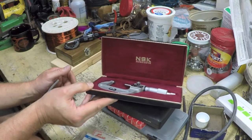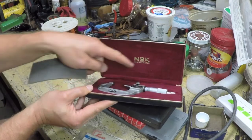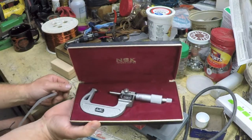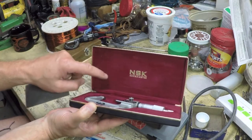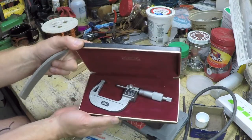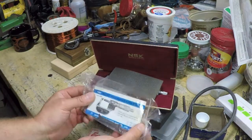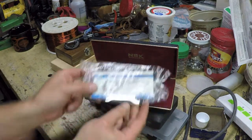What a pretty case. I mean, kind of weird to say, but look at this. It's like a case for a deluxe desk pen and pencil set from back in the day, or a watch or something. It has this velvet lining with gold trim around the box, all for an NSK micrometer. What else is in here? An NSK micrometer service manual with the tool. That's nice.